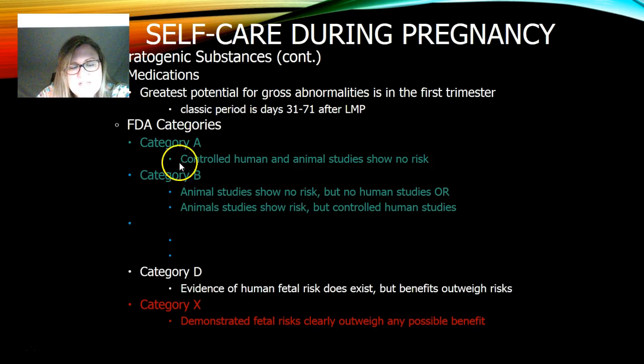So the medications, you just need to know the categories. A and B are fine to have during pregnancy. C is a balance; there can be some risk. D is what you don't want. Evidence of human risk does exist, but benefits outweigh the risk. And then X, there is nothing redeeming about this drug. It can only hurt the baby. That would be like a retinoid, like Accutane, something the mom was taking that had no benefit to her and can only harm the baby.